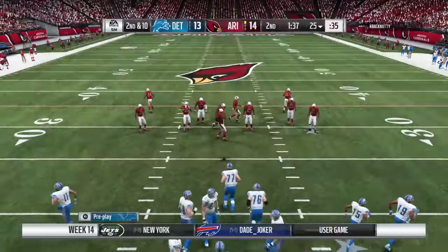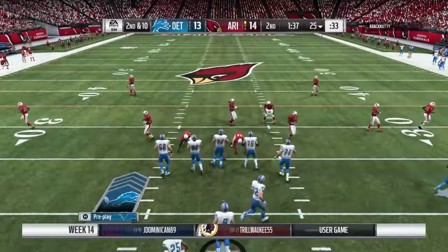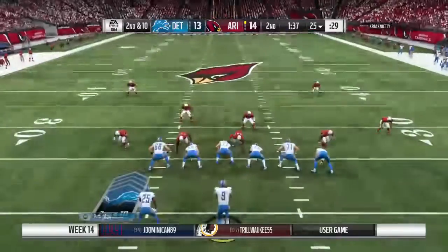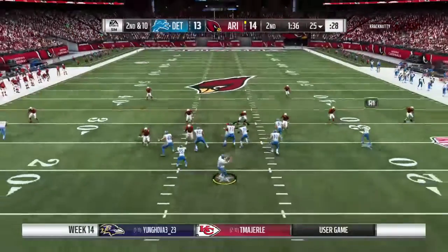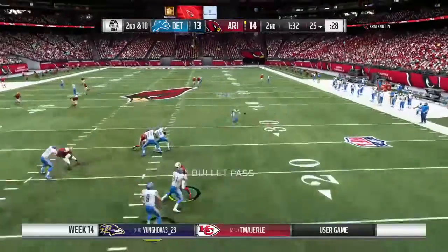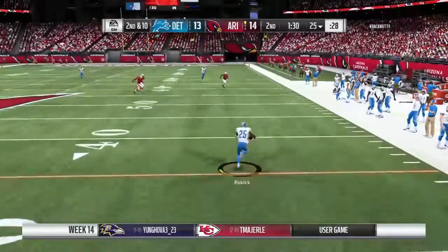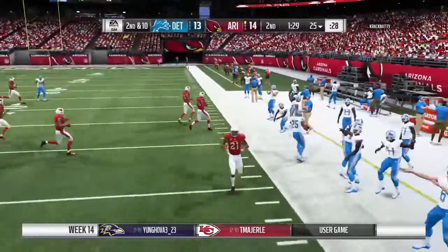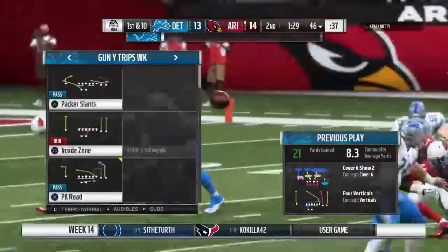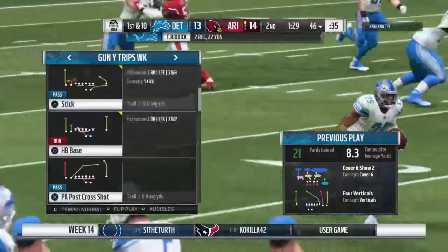An incomplete pass leads to 2nd and 10 from the 25. To throw again, Stafford, and he comes back with one complete. And he'll be out of bounds up past the 45, and a nice gain of 21 yards.